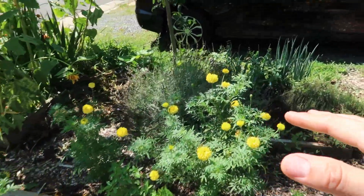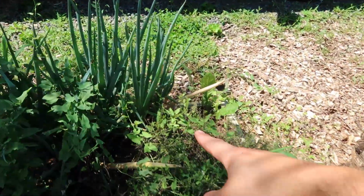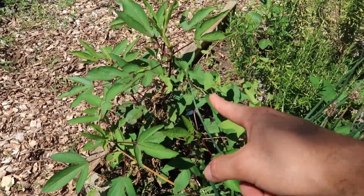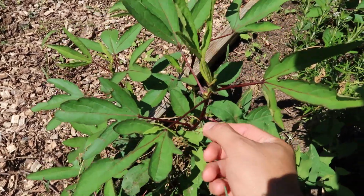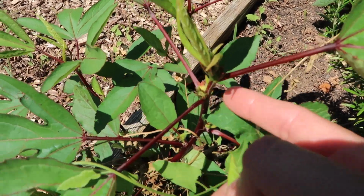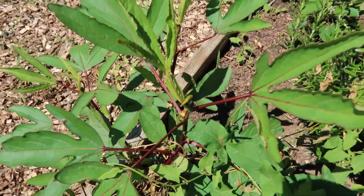The rest of the garden is planted with more flowers, lavender, thyme, green onions. This year I think I'm going to be very successful at growing this Jamaican hibiscus. I've grown it before, but I planted it a little late in the season, so the calyxes did not turn ripe. But this year I think I'm going to be successful because they're already forming right over here.